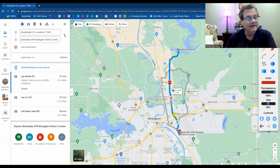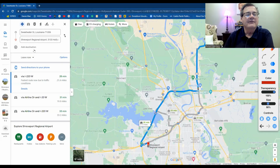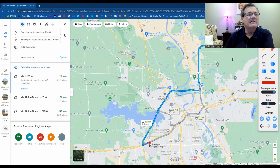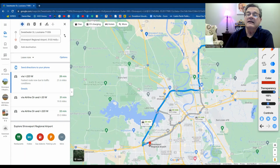We have many different neighborhoods that you can scout out to see which one would best serve your purposes. Now, if you're needing to go to the airport, Shreveport Regional Airport, for travel, you're going to be 28 minutes away, 21 and a half miles. You come out on Palmetto Road, and then you hit Airline, cut across on 220, and then you hit 20, and you're there at the airport.